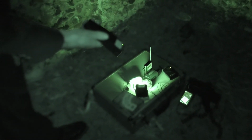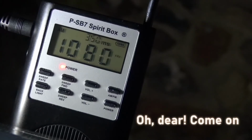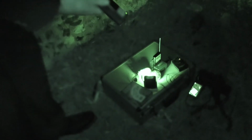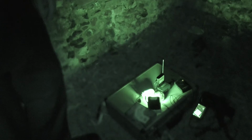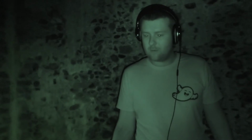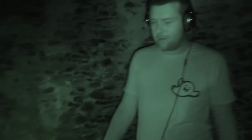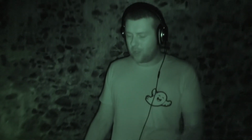Do you think that we're bad people? If you think we're bad people, can you make the light flash, please? Did someone say, oh dear? Oh dear. Oh dear. Yeah. Are we doing the work of the devil by searching for ghosts? Something arrogant, wasn't it? Yeah, arrogant. I am quite arrogant. But do you think we're playing with fire, so to speak? Should we be doing this on holy ground?